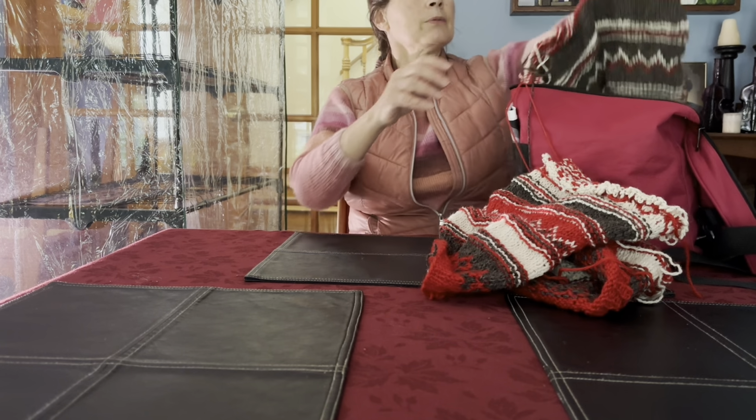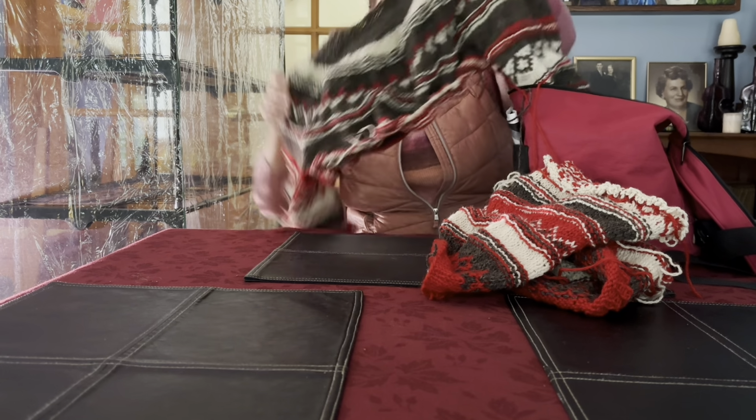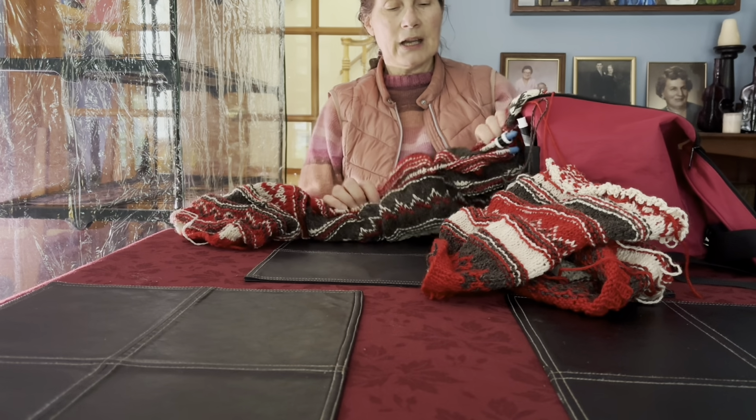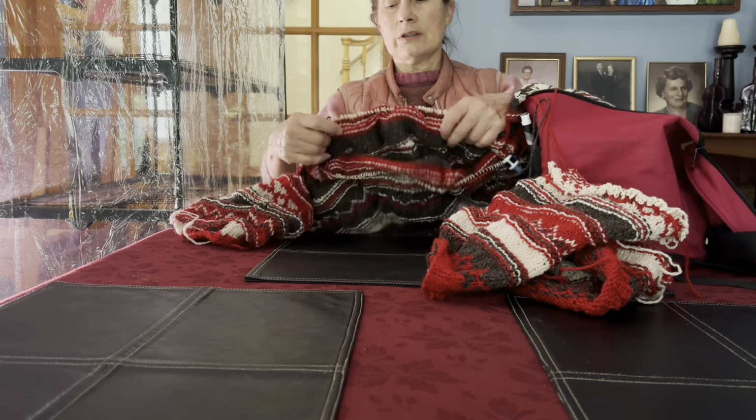So I have it separated. This was a bottom-up sweater. I have it on needles. I just haven't got the gumption to start knitting it.